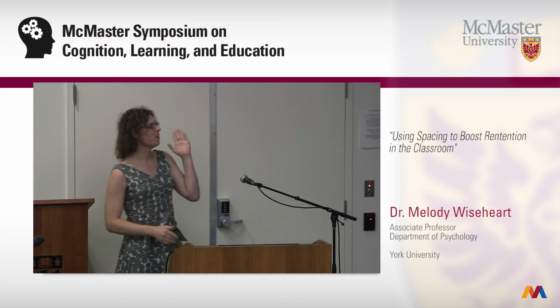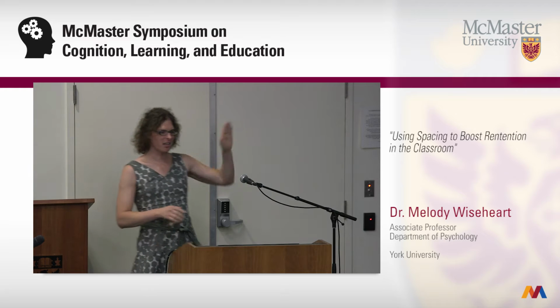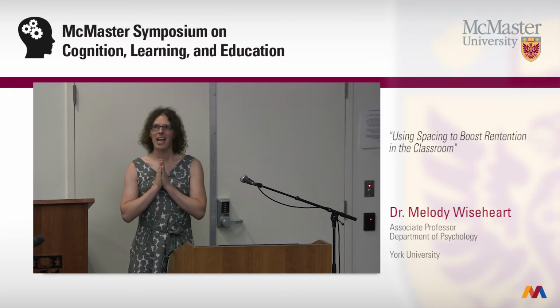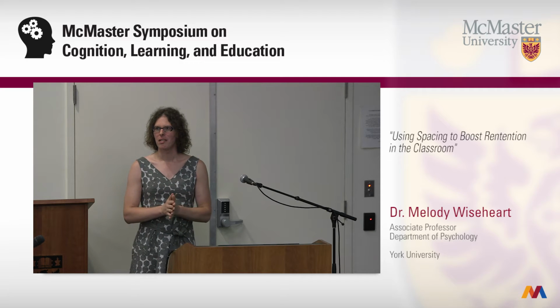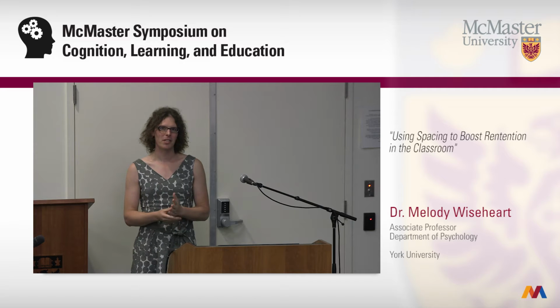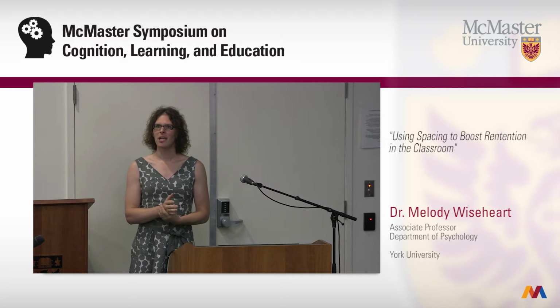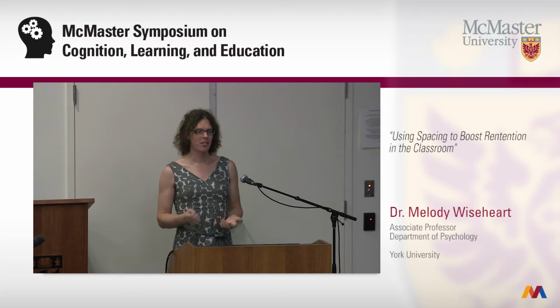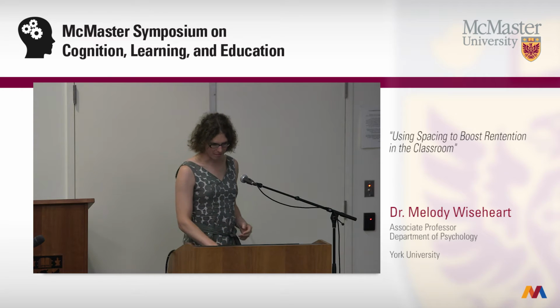Importantly, the details of the study don't matter. The point of this is that we can actually change the forgetting rate. Forgetting is not a finite thing. We actually can reduce the rate of forgetting, which is really important. So we need to think about, as educational psychologists, what principles we could use to actually reduce forgetting.